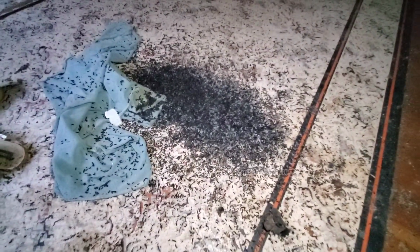Oh, that's what this is. It's like a massive walk-in closet, isn't it? Look at the feces, the pile of mouse poop. How is it getting there? Where's it falling from? What's attracting the mice to this corner right here? That there's a pile of mouse feces that big.